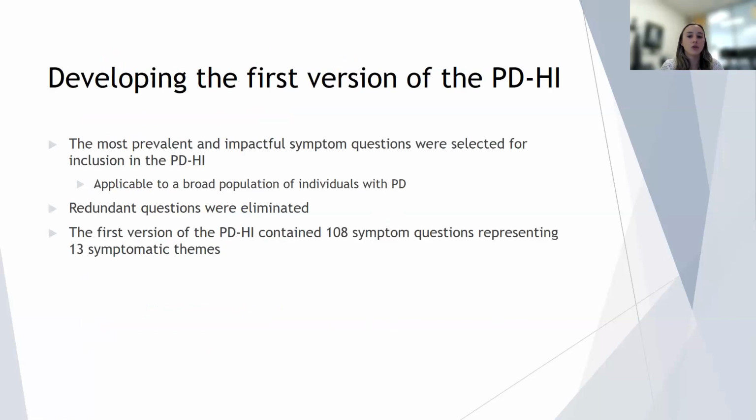So we have a number of symptoms that we have identified that are prevalent and impactful to folks with PD. The next step was to develop the first version of the clinical outcome measure, the Parkinson's Disease Health Index, or the PDHI. We took those most prevalent and impactful symptom questions and eliminated those found to be redundant. The first version of the PDHI contained 108 symptom questions representing 13 different domains or symptomatic themes.